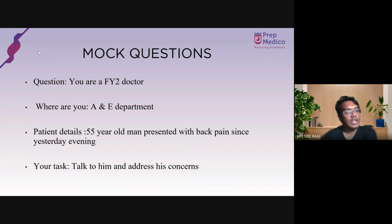Otherwise, usually in pediatric cases, you can ask generic questions about their developmental milestones or compare them with another child of that age. And usually the actors or the patient will give you the necessary information. So you don't need to go into very specific details.